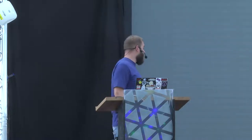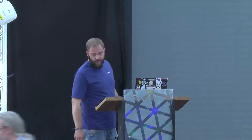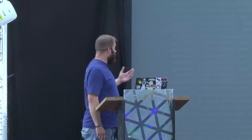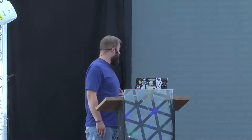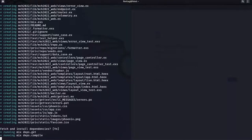So we're basically now creating a new project. What it's doing now is downloading all the dependencies and compiling all those. Mix is basically Elixir's gem or make, or a combination of both, so it does a lot of things in the Elixir world. Now it's compiling. This is actually the longest step in the whole process, where I have to wait for it.